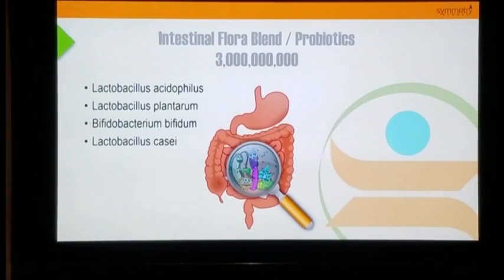When you're taking the second blend, you're going to get an intestinal flora blend, our probiotics. You're getting 3 billion, that's a B, 3 billion. We're getting 4 different types of these probiotics, and these are going to help normalize the intestinal system. And I mentioned one of the reasons you might want to take this is after you've had some antibiotics, because when you have antibiotics, it kills off all the bad stuff, but it kills off the good stuff too. And you don't want the bad stuff to then proliferate and grow back first, and then you're worse off than when you started. This is going to help you make sure that you're putting the good stuff back in there.